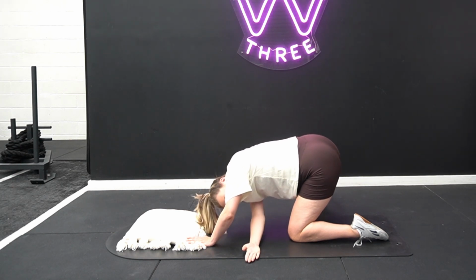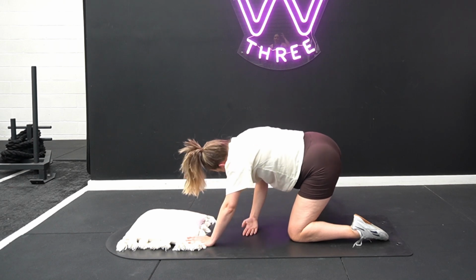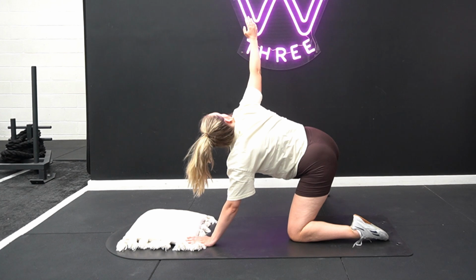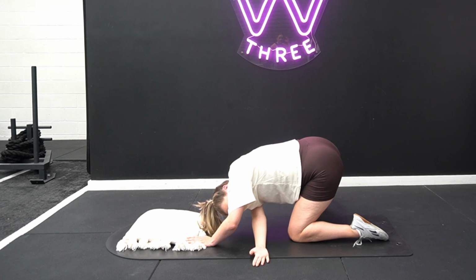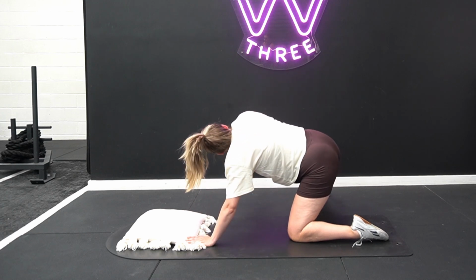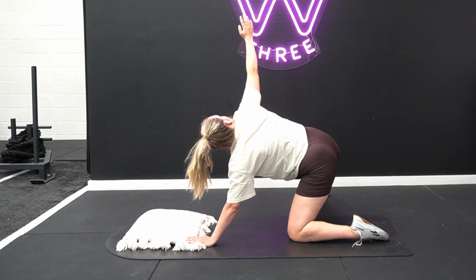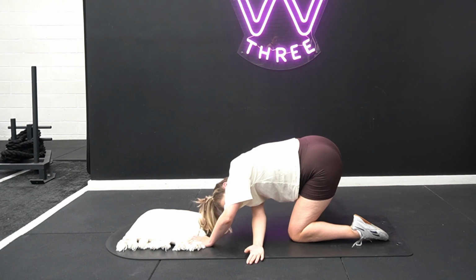Now once again, slow this movement right down. Crystal's in a bit of a rush today. Breathing in through your nose and then out through your mouth. So thoracic rotations are so brilliant to be doing when you're in your third trimester specifically, because as the baby starts to grow, it will be taking up precious real estate in your rib cage, which sometimes definitely makes it hard to breathe, but also causes a lot of those little aches and niggles that you might be experiencing.